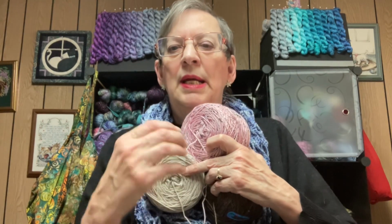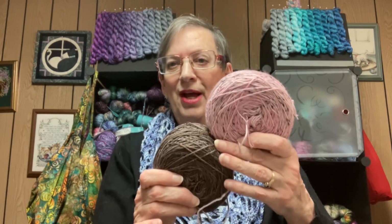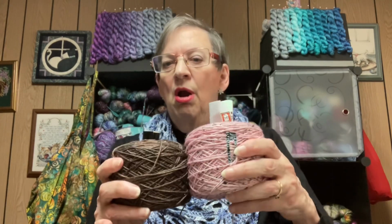So let me fill you in on this. I am going to use these, and I know the pattern I'm going to use, but I won't tell you about it right now, other than to say that it is an asymmetrical triangle. I'll talk more about that in a minute. So I want to tell you a little bit about these yarns.